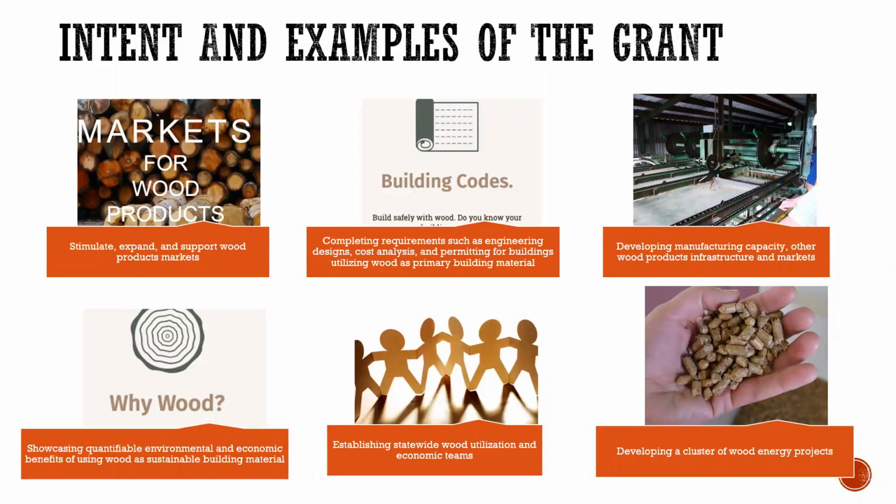Otherwise, we run the risk of fire and maybe insect and disease. So a project that can showcase, say, this wood building or this wood structure that's storing more greenhouse gases, by the way, it's storing carbon, and we're putting trees back on the land, could be a project that shows that.